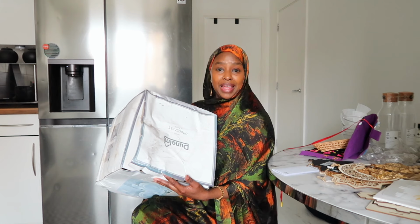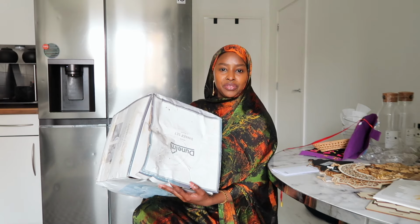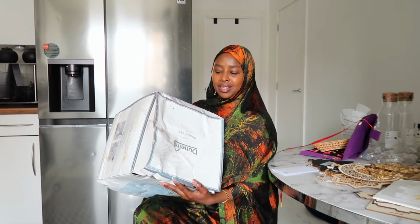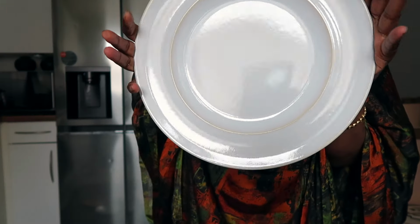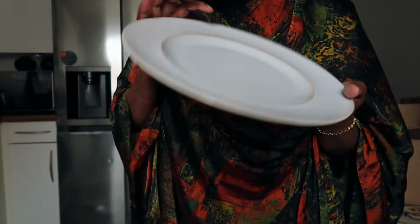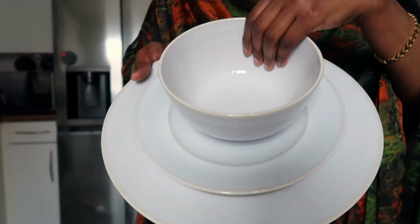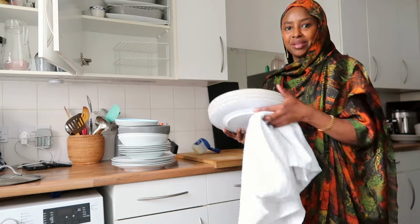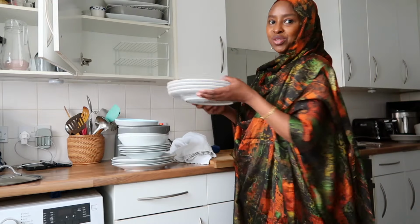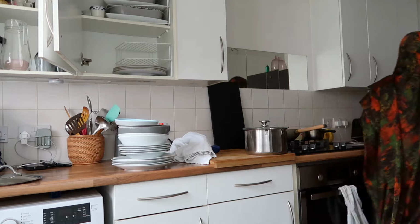These are the plates that I bought during December last year, and I've just put them in the shed in the balcony, and they got a little bit wet. These are the plates. They are gorgeous. They're quite big. Salman just washed them and dried them for me. Isn't he a sweet? That is how it looks.